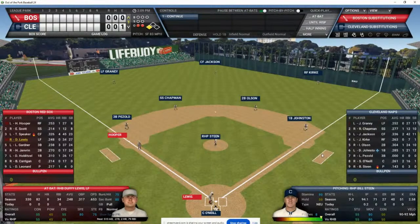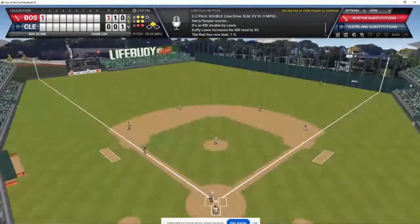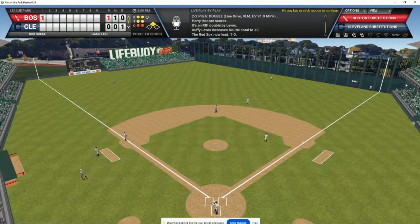Steen checking in. Gets his sign from O'Neill. Harry Hooper takes a couple of steps off first base. Here's the pitch. And there is a line drive into right field. That is going to drop in. It's going to be off the wall on a bounce. The runner's going to score. Rounding first, on his way to second. And Duffy Lewis is in with a stand-up double. The Red Sox lead 1-0, top of the first.